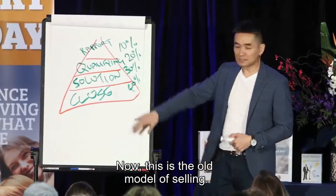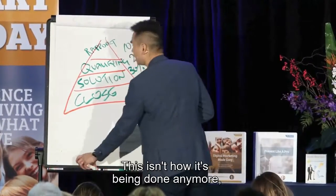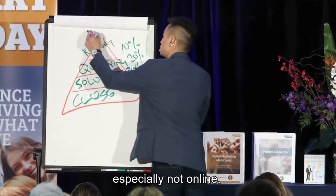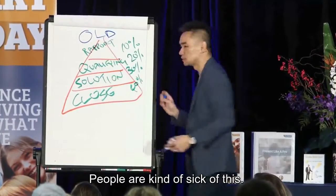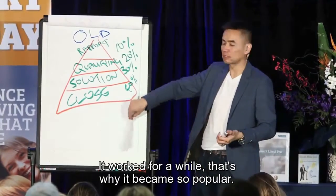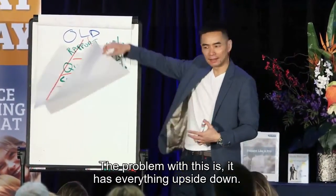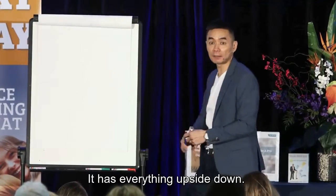Now, this is the old model of selling. This isn't how it's been done anymore, especially not online. People are kind of sick of this. I think it had its day. It worked for a while. That's why it became so kind of popular. The problem with this is it has everything upside down.